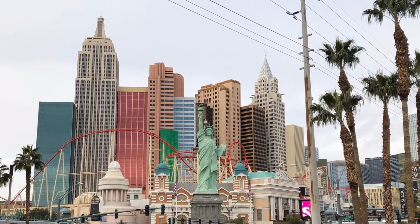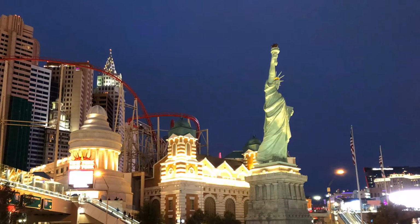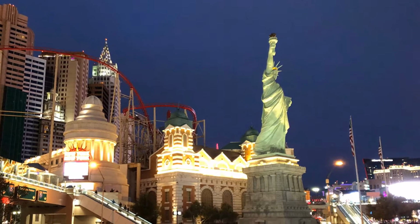So what I really liked about the Big Apple Coaster is its theming. It is so cute. The trains are themed to taxi cabs. And not only that, but the taxi cab headlights in the front of the train and in the back of the train flash at night, which I thought was super cute. Oh my gosh, that was a super cute touch they did to the theming there. Nice job.